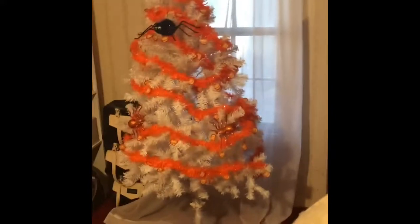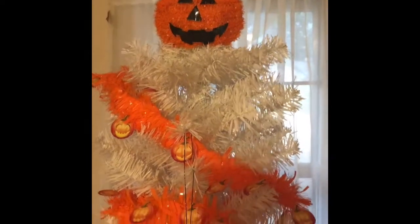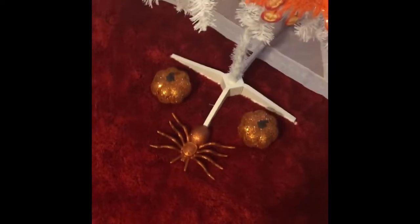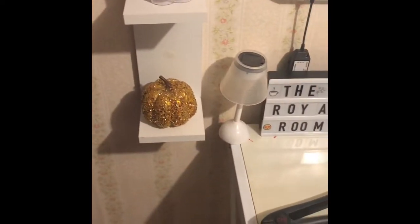And I'm going to get a little bit closer look here so you can actually see. Look at the sparkles on that spider, and on the pumpkin up there. See, they even have tree toppers. And I added some sparkly pumpkins and a sparkly spider. And I have another sparkly spider right there, and added some fall decorations with it too. I like sparkly pumpkins. Added that one there.